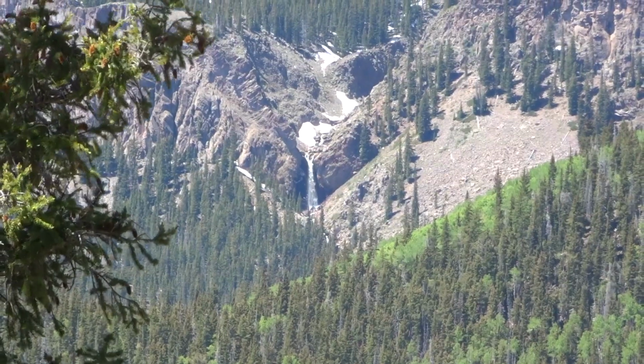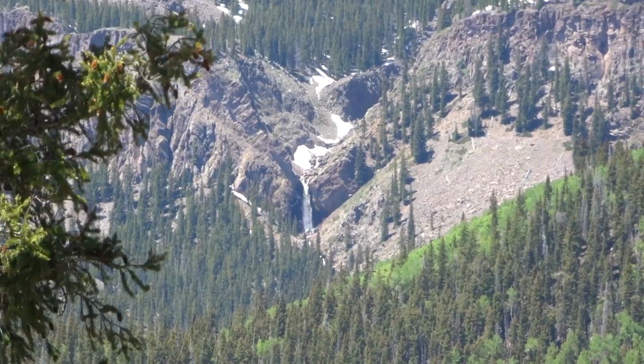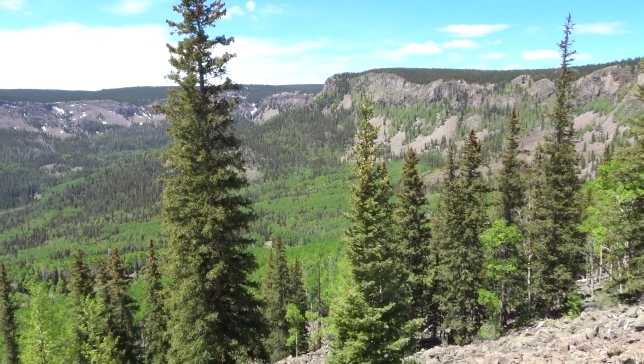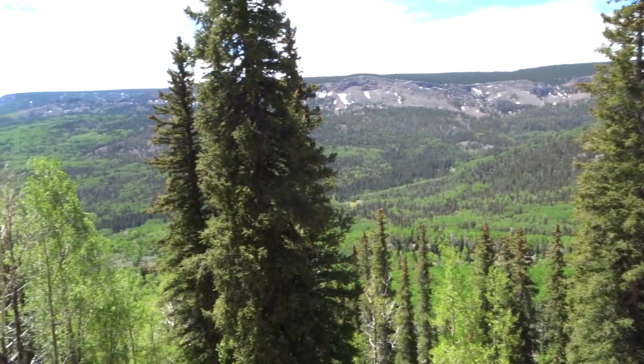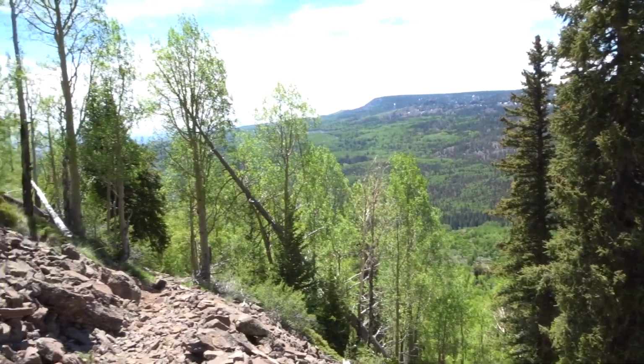Could you imagine a picture from right here in the fall? Especially that right there. That would look amazing. That's a big falls. That's really cool. Made it up to Boulder Top. Thereabouts here.